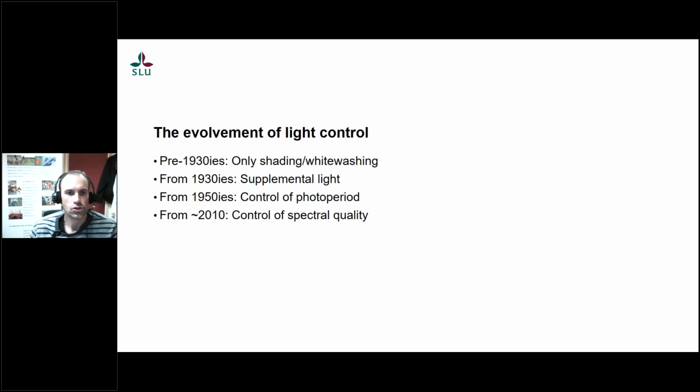From the 1930s onwards, we started using supplemental light. From the 1950s, we started controlling the photoperiod, both with artificial light and also with blackout screens. And from around 2010, the LEDs started to be introduced. So at that time, we could also control the spectral quality of the light inside the greenhouse.